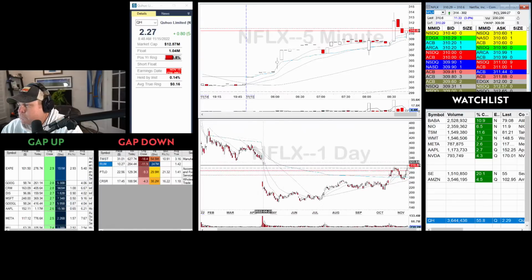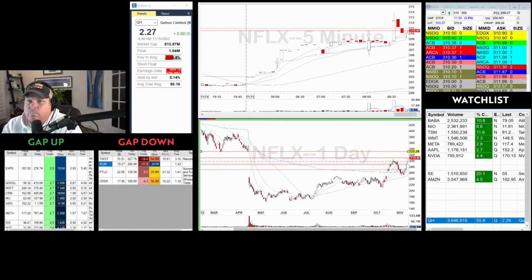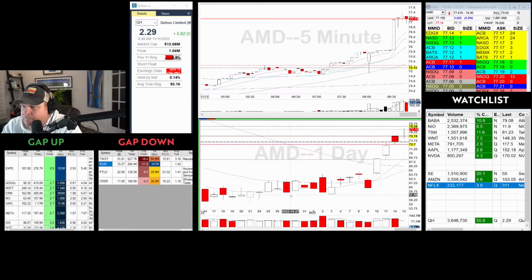The gap. Man, we actually have moved pretty well. Look at the big picture here. Netflix has moved pretty well, trying to get back towards that time where we gapped down at 332. So yeah, Netflix could be interesting. I'm gonna put them as a possible here this morning. AMD looking solid, says the Prince Trader. So let's take a look at AMD.